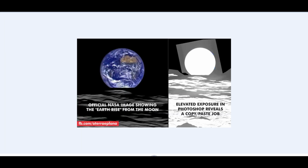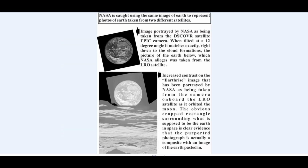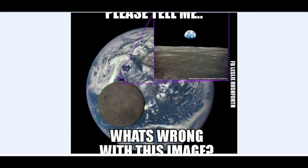Yes, and this official NASA image showing the Earth rise from the moon. Elevated exposure in Photoshop reveals a copy-paste job with the rectangle and everything done artificially in computer software. NASA is caught using the same image of Earth to represent photos of Earth taken from two different satellites. As you can know, this is like old school stuff now. Please tell me what's wrong with this image. What is wrong with this image?